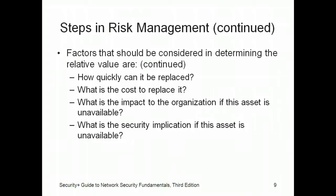Factors to consider in determining the value: how quickly it can be replaced, what's the cost to replace it, what impact the organization is going to have if it's unavailable, and what security implications there are if the asset's unavailable. Let's talk quickly. We're actually doing this Thursday.